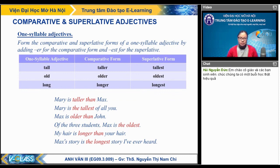First, one-syllable adjectives. Form the comparative and superlative forms of one-syllable adjectives by adding er for the comparative form and est for the superlative. For example, tall, taller, tallest, old, older, oldest. Long, longer, longest. Mary is taller than Max. Mary is the tallest of all of you. Max is older than John. Of the 3 students, Max is the oldest. My hair is longer than your hair. Max's story is the longest story I've ever heard.